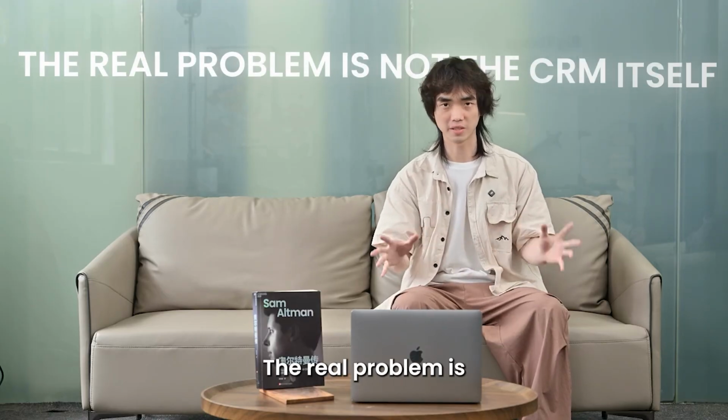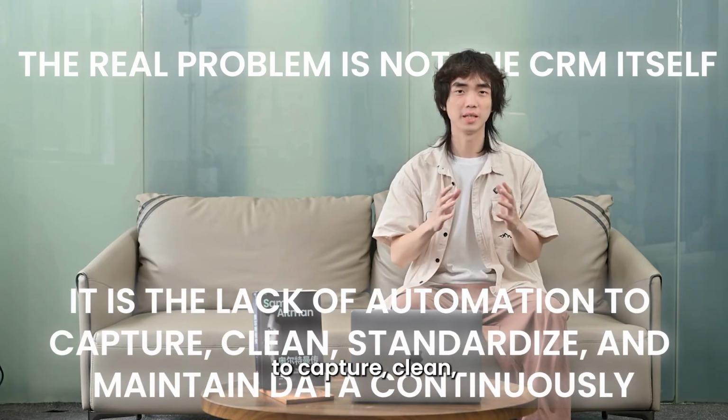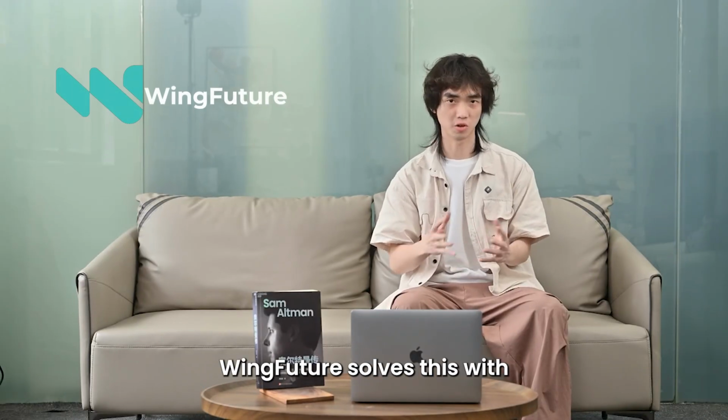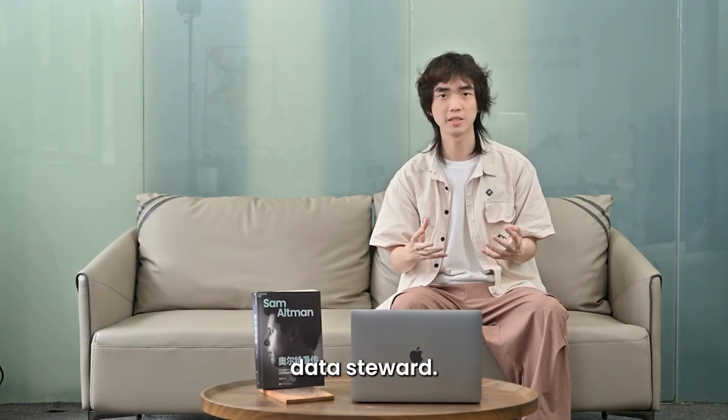The real problem is not the CRM itself, it is the lack of automation to capture, clean, standardize, and maintain data continuously. WinFuture solves this with an n8n-powered CRM hygiene automation system that acts as a 24/7 data steward.